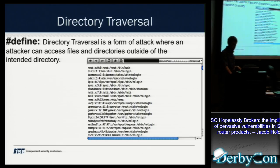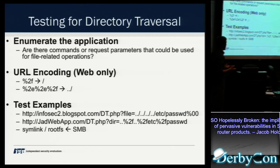Okay, so testing for directory traversal. Again, to really test for any vulnerability, you need to enumerate the application. Some great things to look for would be file-based functionality. So if you have an application that supports uploading files, changing files, creating files, you should definitely look there.